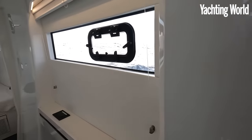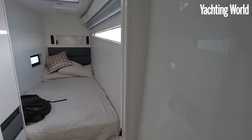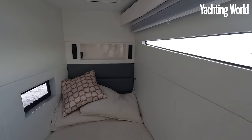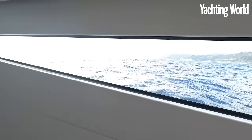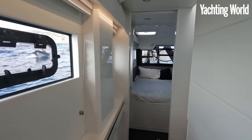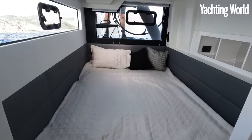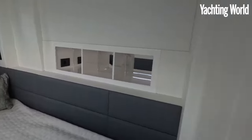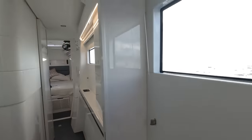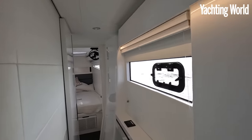This is what it's like in the hulls. So it's a carbon epoxy boat. Doesn't seem overly loud down here. Very, very stiff, lightweight build. So this is the guest hull, as it were, with a double and a single in it. So much natural light, which is all emphasized with all this white furnishing.